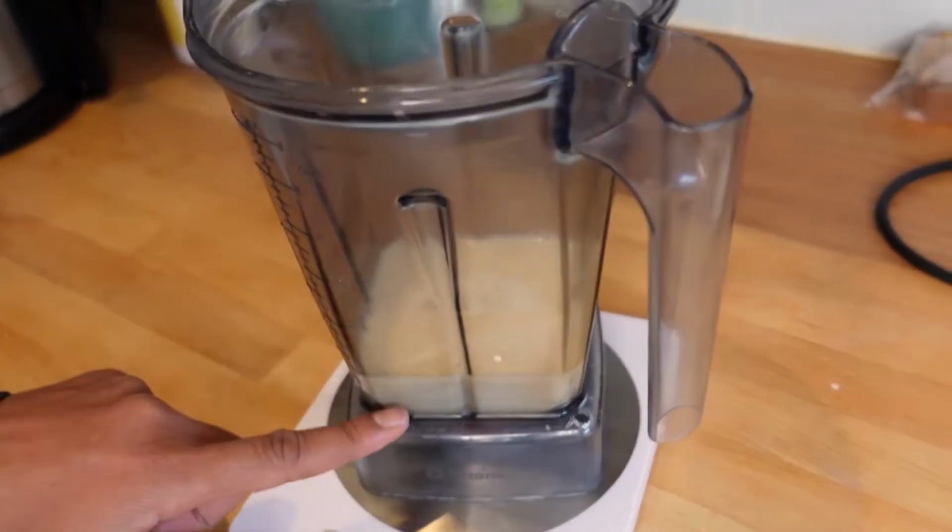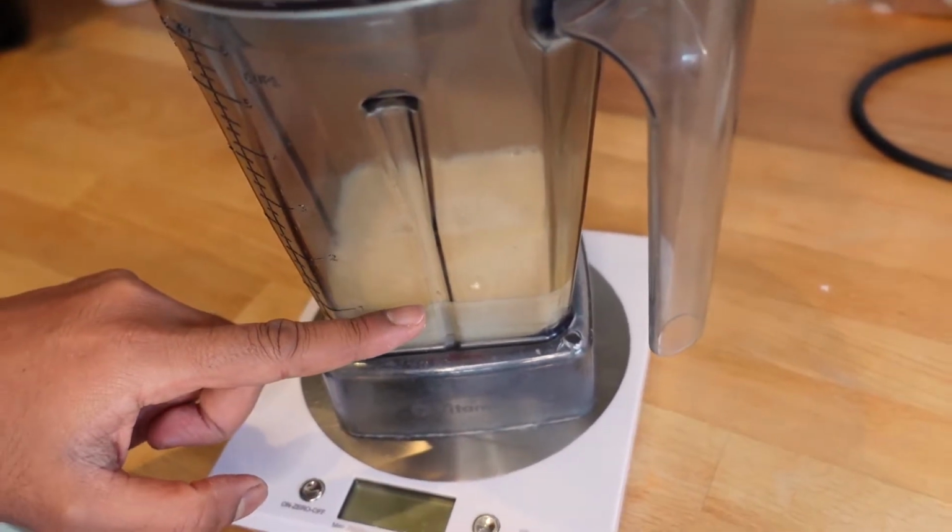On the other side as well, just so you know, I've been mixing this with 200 grams of almond milk, because obviously you don't want to mix this with milk because of the lactose. You want to avoid that. So I've been actually mixing it with just almond milk.